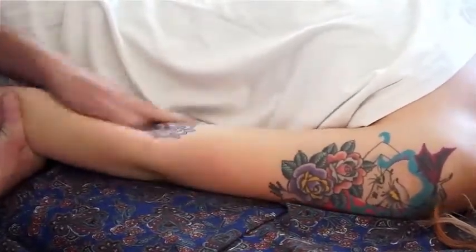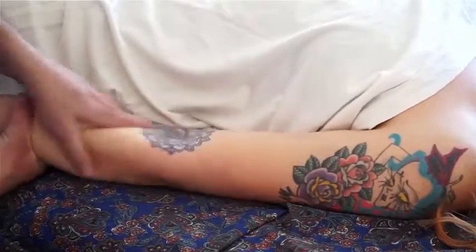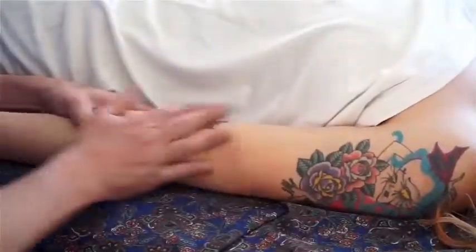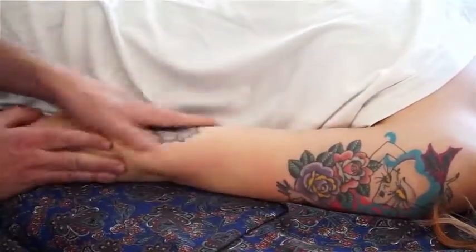So when I'm working, I always do this at the very end, because you have to work this into the muscle. And when you're done, you're going to have menthol or camphor or capsaicin on your hands, and you aren't going to want to put that on your eyes, and you aren't going to want to spread it all over the body. You want it just in the places that you want it to be on.